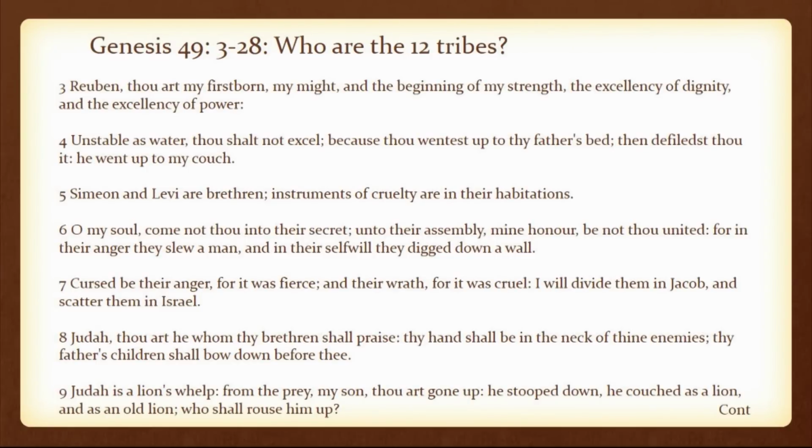Simeon and Levi are brethren. Instruments of cruelty are in their habitations. My soul, come not thou into their secret, unto their assembly. Mine honor, be not thou united. For in their anger they slew a man, and in their self-will they dig down a wall. Cursed be their anger, for it was fierce, and their wrath, for it was cruel. I will divide them in Jacob, and scatter them in Israel.